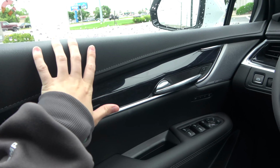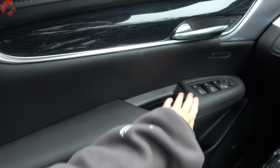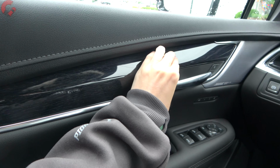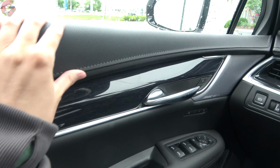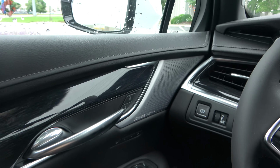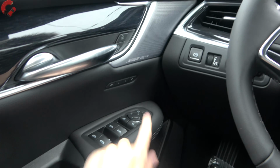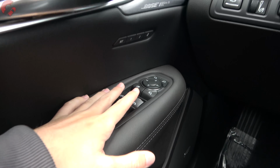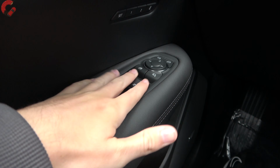The overall design is not changing for 2022, so we still have the leather across the armrest here as well as above it. We have a nice high gloss wood that runs through here, real metal trim, and a leatherette that runs across the upper dashboard. Metal speaker grills. 2-person memory seats are going to be included on all but the base model. And as far as our windows, 1-touch auto down for all 4, auto up for the driver and the passenger.